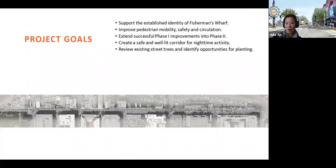We also knew the importance of pedestrian safety, as Jefferson Street had been identified as a high injury network street based on the city's Vision Zero plan. And we also wanted to create a safe and well-lit corridor for nighttime activities and identify opportunities for planting and extend those improvements from phase 1.